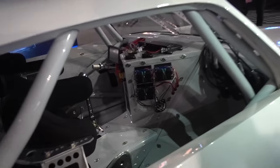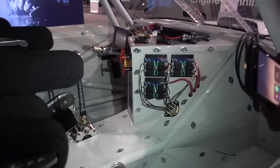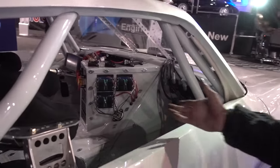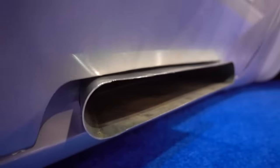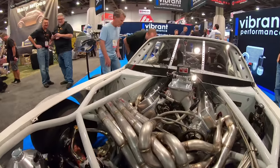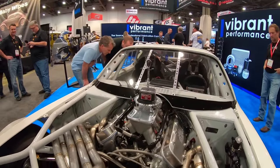Nerds. Yeah, I am getting full nerd out. And it's got a sequential transmission in it. Beautiful freaking interior. This car is just so immaculate, disgustingly clean. The cool thing is, check out the side exit exhaust. Yeah, that's rad. You have to see the headers. We're going to cut to that tomorrow, and you'll be able to see how ridiculous the headers are.